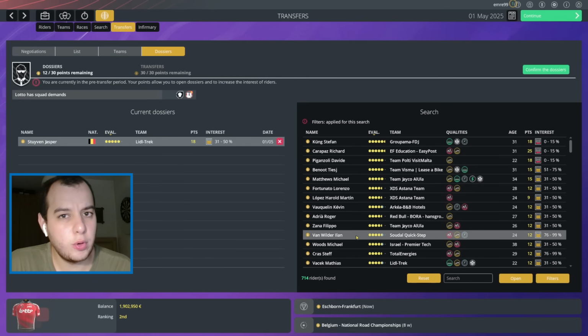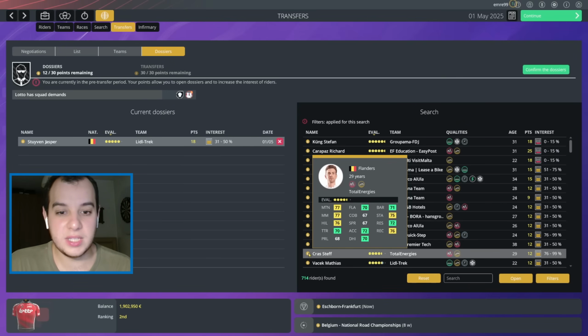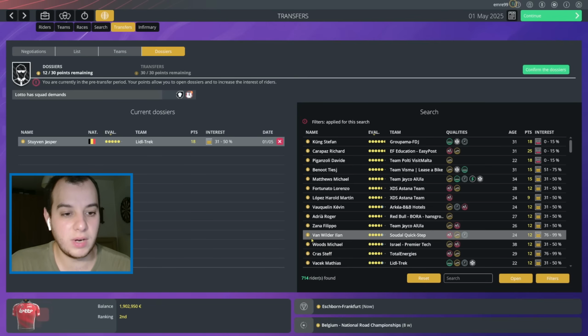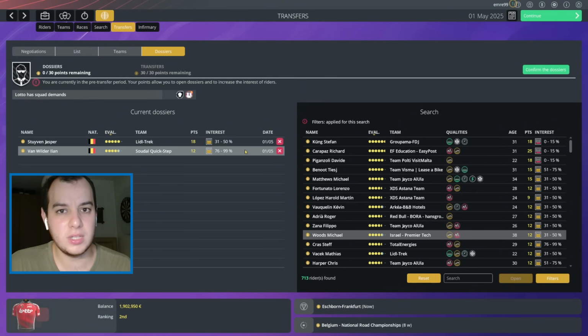The two riders that were mentioned the most under my post were Ilan van Wilder and Stef Krass. Stef Krass, age 29, already a former Lotto rider with 77 mountain, a great type to fight for stage wins in the mountains in Grand Tours. But Ilan van Wilder, 5 years younger, has a good time trial, 77 mountain, 77 medium mountain, great all-round stats. He is my number one choice. So I'm going to open dossiers with him as well, and boom, that's the 30 points already spent.